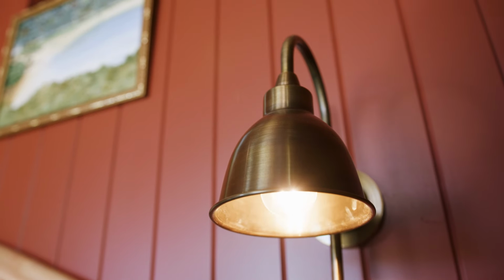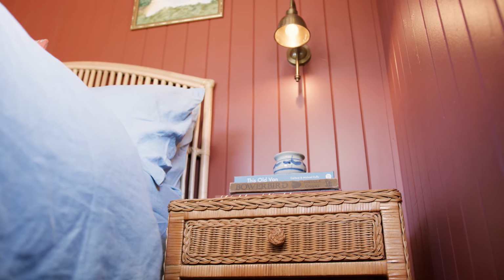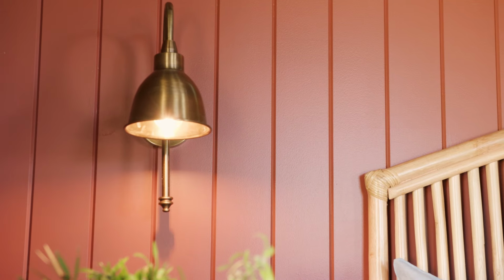Like the bedside tables are symmetrical in this space, we've also done mirroring bedside lamps. And again, by installing them on the walls, you're able to save space and get things off horizontal surfaces, which creates the illusion of space.